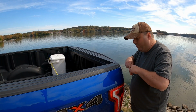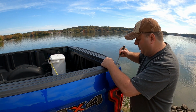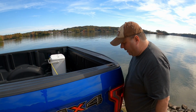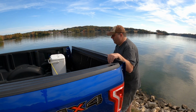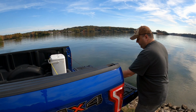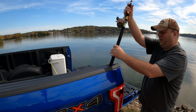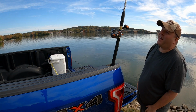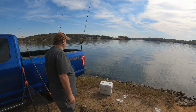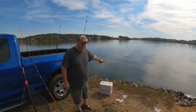This truck does have tie down points. I don't know what's under here. Oh hey, that might work. There we go. Truck bed rod holders. All right, before I talk more about the truck, I'm going to try to get some bait in the water.